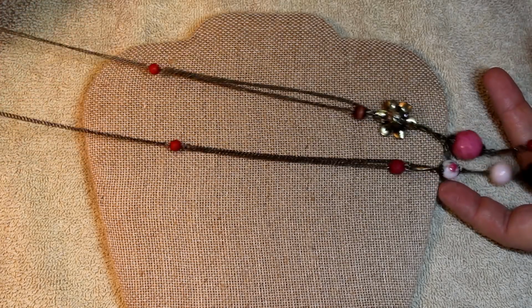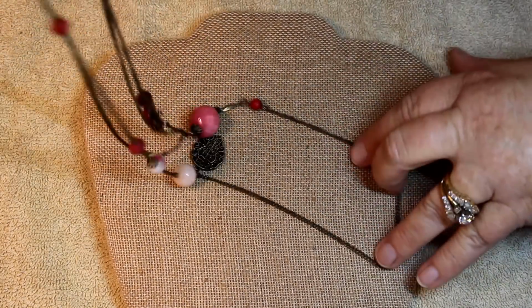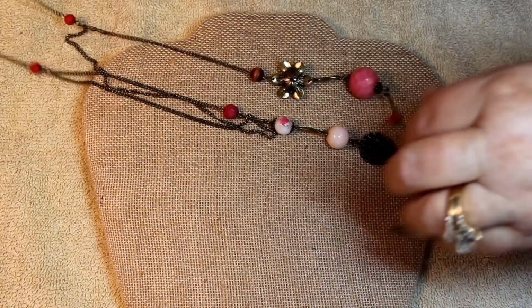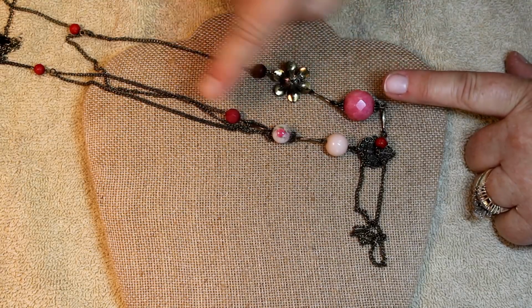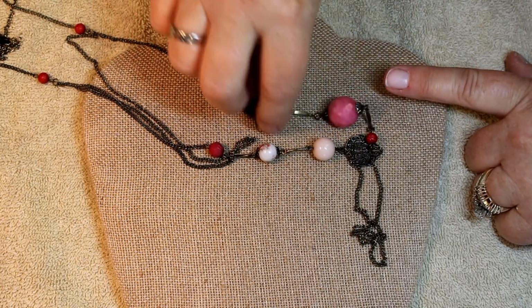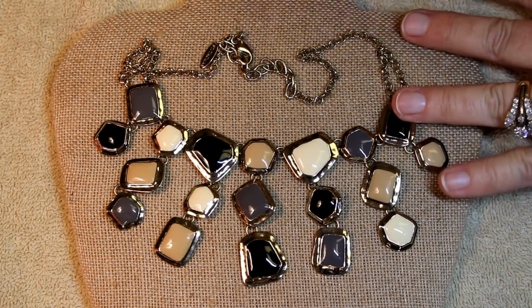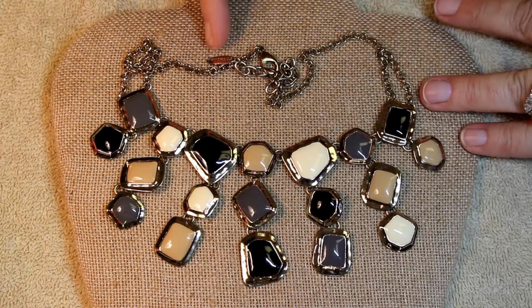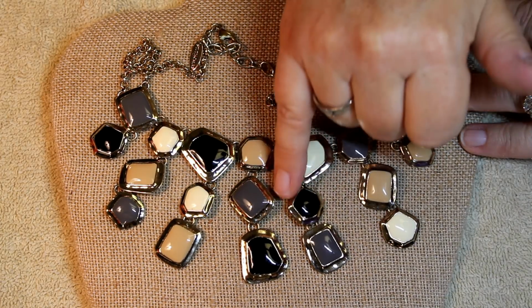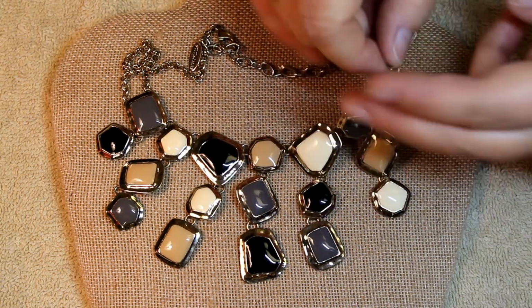And then this one is a single strand, and then it goes to a double strand halfway down. And then it does not have a focal point. So the focal point would be on the sides here. We have a beautiful, nice, big, I think that's a dyed stone. And then these are acrylic plastic, and then you have that nice little flower. It's a great little design, beautiful colors for spring. Now, I haven't done any research on this one yet, but this beautiful articulated enameled necklace is by St. Thomas. And it has this cream color, the ivory, the black, and kind of this grayish blue.